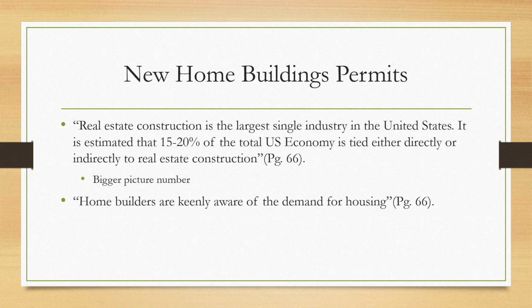Robert mentions that real estate construction is the largest single industry in the U.S., supposed to be 15 to 20% of the total economy. That's also a bigger picture number because it gets into the ability to build new houses when you look at just the economy.